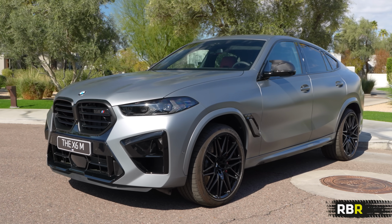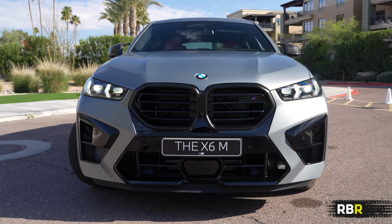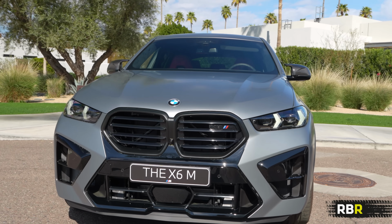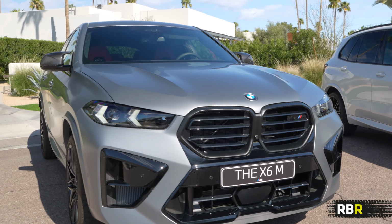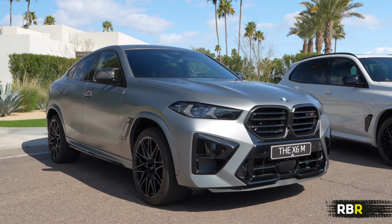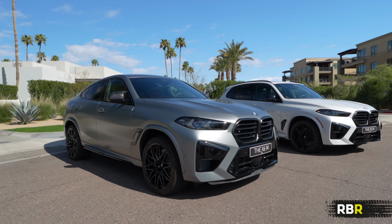Even more aggressive than it was before. That front end, to me, absolutely gorgeous. I love it. The lights look so good. The extra splitter at the bottom, everything about this just works for me. Would love to know out of the both of these which one you guys prefer. So that's your front end, which is really nice.